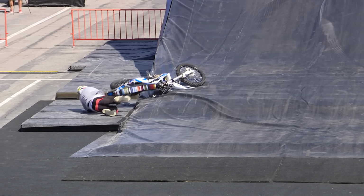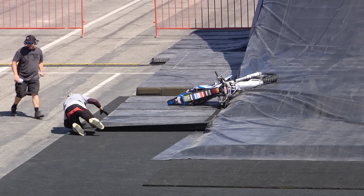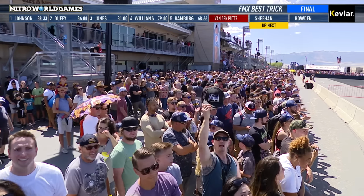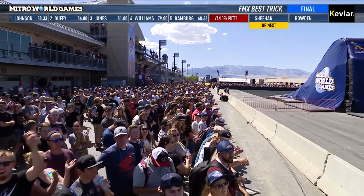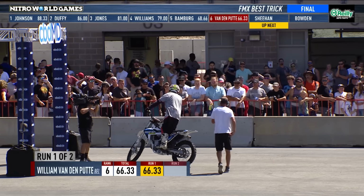Oh my goodness! What a shot to the face he took. Oh no! And it looked like the left side of the bars might have got him in the lower stomach region right there, but after that slow-mo shot, it made that crash look extra gnarly. Mr. Vanderpute is going to get back up and take his second round. That is one tough Belgian.